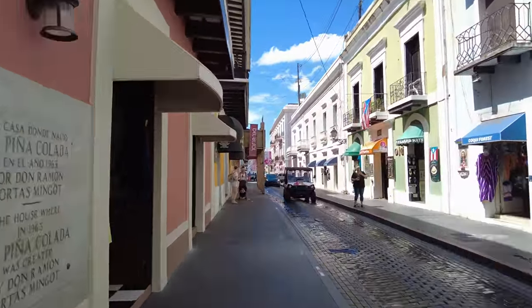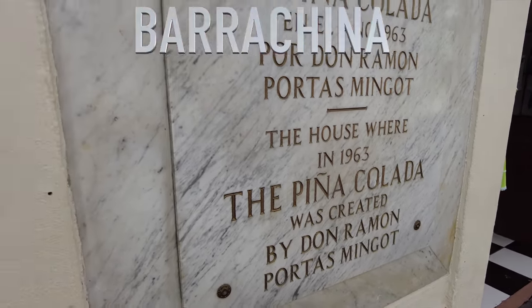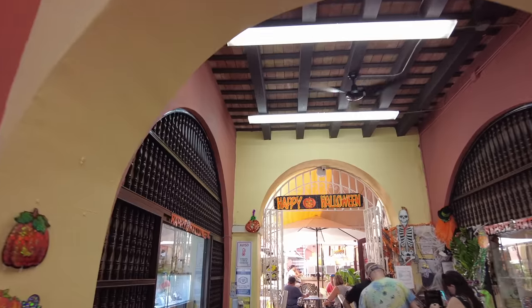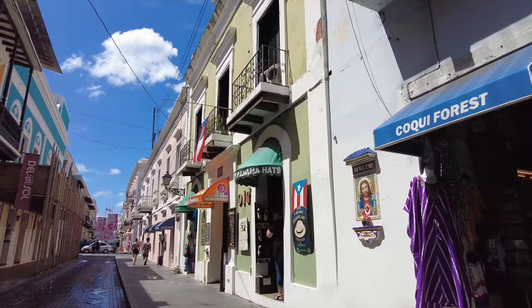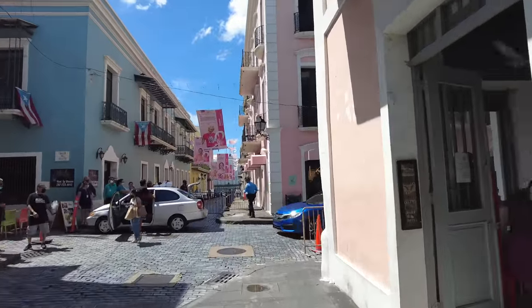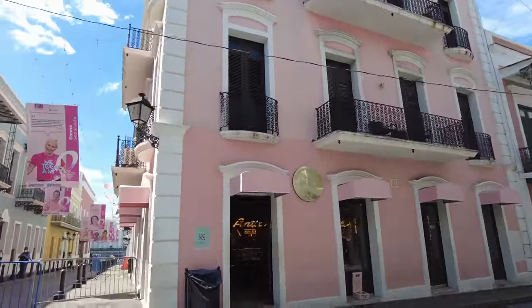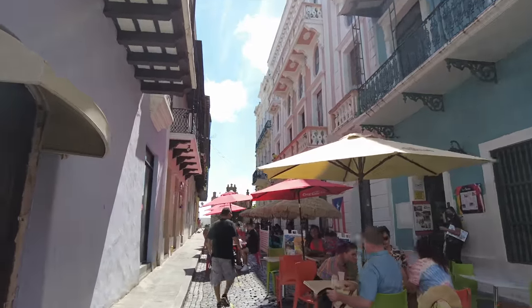Old San Juan. Oh, wow, what is this? The house where the pina colada was created and born. So this is the place. So this is where the actual pina colada comes from. Maybe in a little bit. Okay. Just walking.